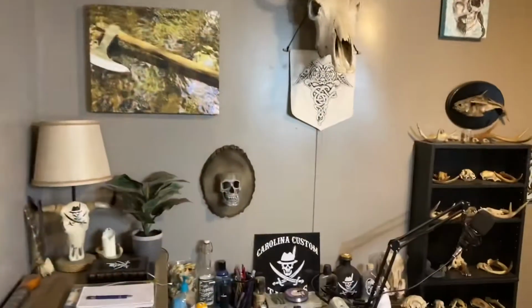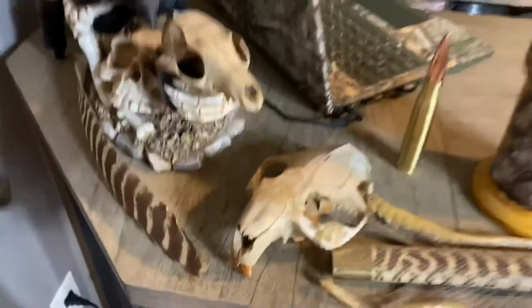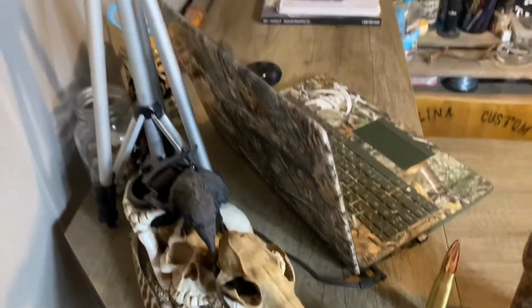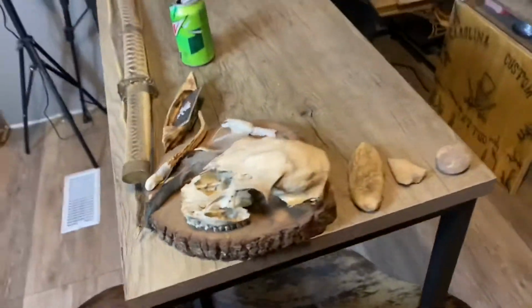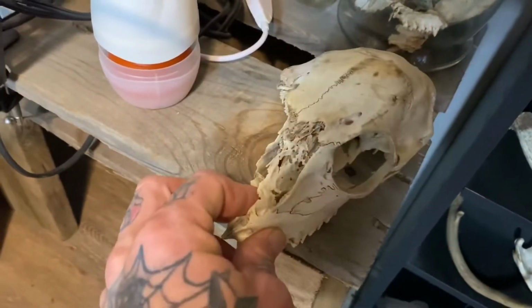First room on the list is the YouTube room. We're gonna go ahead and start here. Got a beaver skull, that's number one. This was given to me by a friend. This is a fox skull, number two. Number 3, deer skull, broken up, been gnawed on or something. Number 4, same thing. It's about half a deer skull, but it counts.